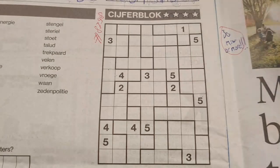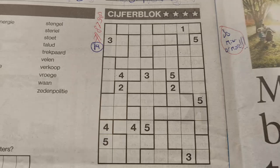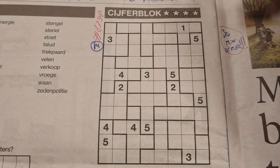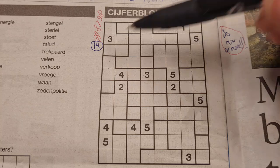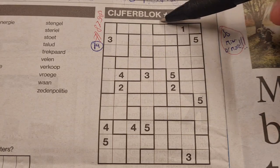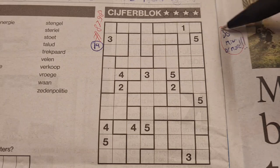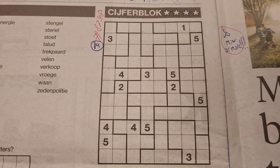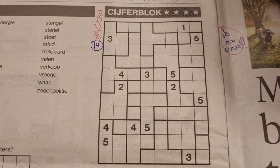8798. And before I start, I always count the printed digits. This one has 14 printed digits. Should be an easy one because the hard ones always have 8, 9, or 10 printed digits. But this one has 14. But the publisher has indicated it with 4 stars, and for a 4 stars puzzle I need 30 minutes or more. Well, I don't think it's a 4 stars, maybe a 2 stars or 1 star. We'll see. So let's get started.